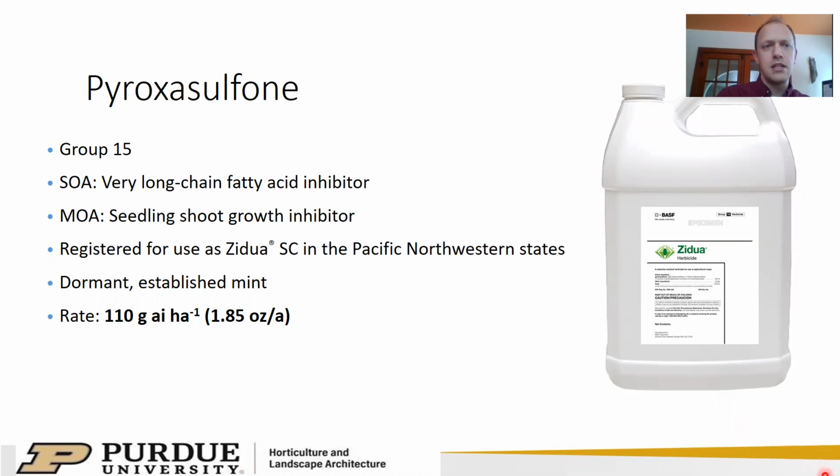So it's a group 15 mode of action, which is different from what are currently labeled in mint in the Midwest. Now, it is labeled for use in mint in the Pacific Northwestern states at a rate of 1.85 ounces to the acre applied to dormant established mint. However, it does not have a label in the Midwest yet. So we're trying to get some more data to support a registration in the Midwest.